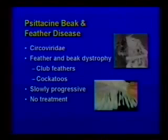The classic sign are things called club feathers, and here you can see on the bottom picture that there are some feathers, and they normally grow out like this, but these ones will grow and then stop growing, and you'll see these birds that just look like they've stopped in mid-molt. The other thing that happens is you can get beak dystrophy, and you can see the cockatoo on the top, and you get these terribly overgrown beaks, or beaks that are damaged or moving or twisting around and torquing in different directions. This is a really bad disease because it's slowly progressive.